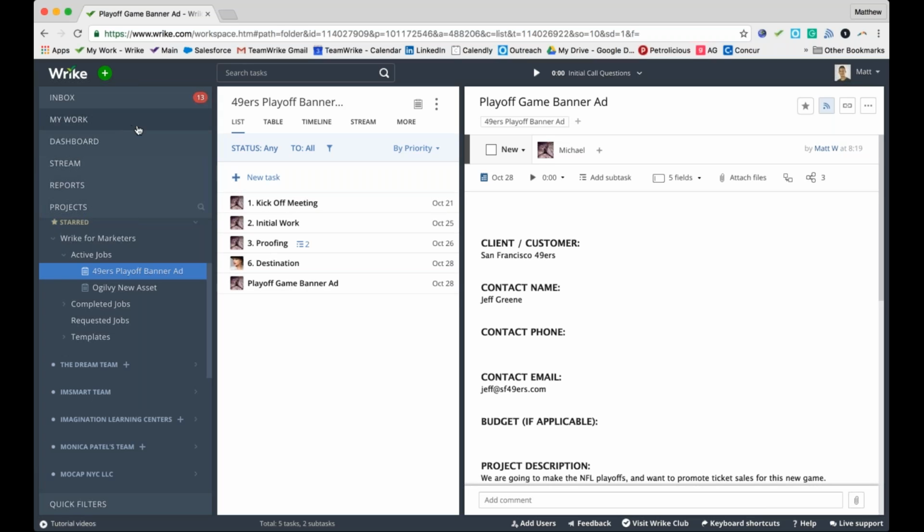He's also going to see this up here in his My Work section. We'll go in here in just a second, but this is going to contain all the tasks that Michael's currently working on. And it's going to tell him, here's exactly how we go and specifically find the work that we need to do and actually go and execute it.